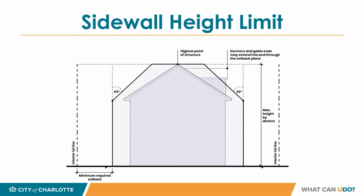Laura, earlier you mentioned changes to standards related to sidewall restrictions and height transitions. What should citizens know about those changes? Allison, we've included standards in the UDO for duplexes and triplexes that will be allowed in our neighborhoods. Since this is new, we want to make sure that these housing types fit into our neighborhoods. That's why we have limitations on the height of the sidewalls of these buildings. However, we received a lot of feedback that our original proposal was too low, so we have adjusted the maximum sidewall height from 12 to 20 feet in most cases to make sure that we allow two-story duplexes and triplexes.